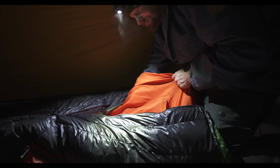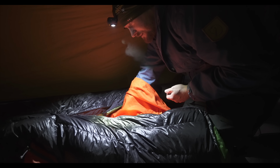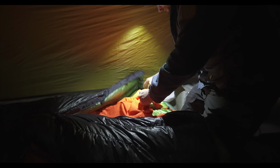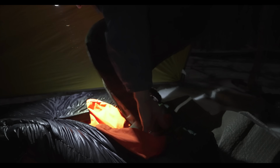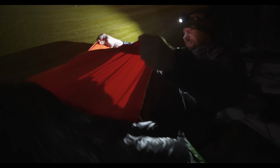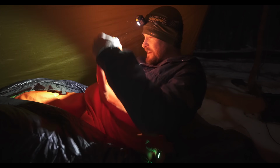Putting my hand on the inside, I mean, there's a little bit of heat. I mean, very, very little. I wouldn't even classify that as being warm. I could tell a difference between it and the sleeping bag, and that's about it. It might still be too early to judge it. All right, let's see if I can get inside of this thing. Not easily, good lord. That's not easy. It'd be so much easier if this had a big long side zip.